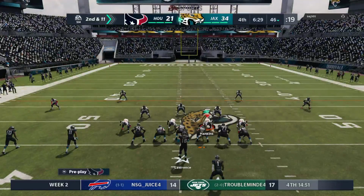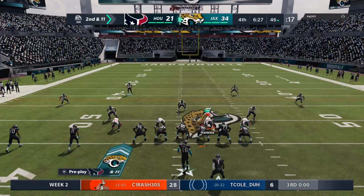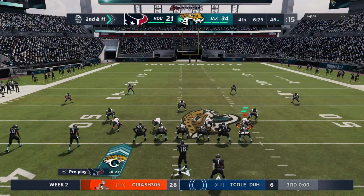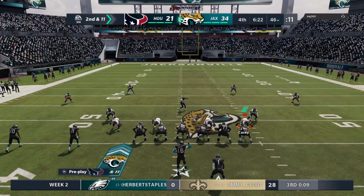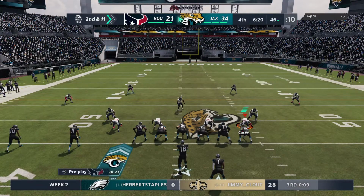After the loss to start out, here's 2nd and 11. You must be getting tired of seeing me. 58 to Mike, 58 to Mike. Okay, 60 Bison, 60 Bison.